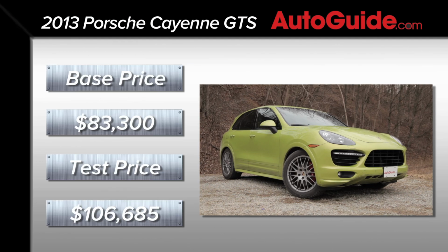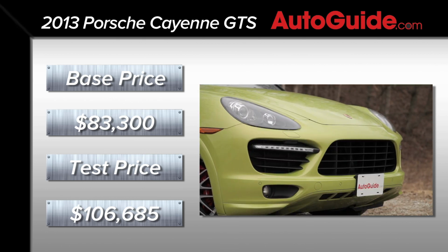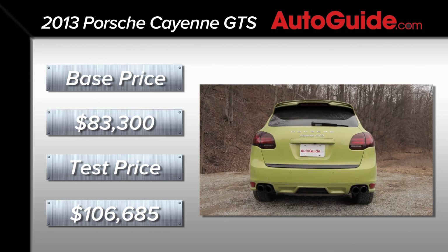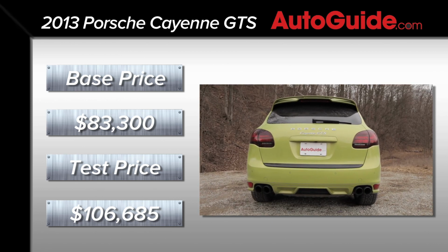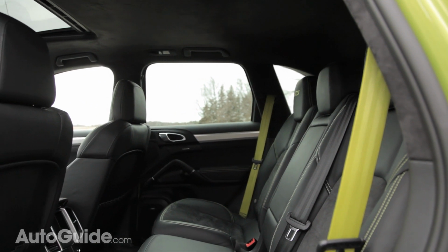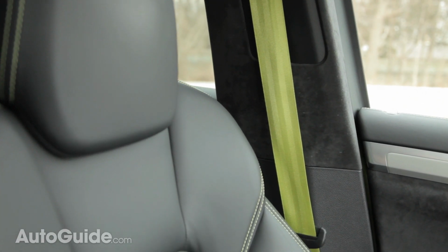The base price for the Cayenne GTS is $83,300, but our test vehicle's price escalated to $106,685 after options and destination charges. By selecting the GTS exclusive Peridot paint, you have the choice of selecting the Peridot interior. Now, the most obvious change are these bright green seatbelts, as well as green stitching and green accents throughout.